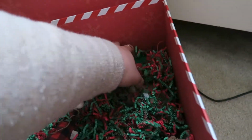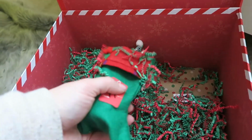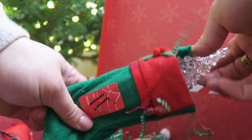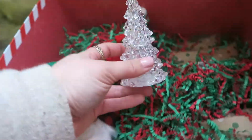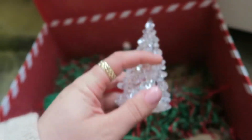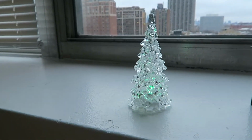Oh, I see it. I see it. It's very bumpy. I need two hands. Yeah, it's a little tree. I bet you it lights up. Oh, maybe. We need to pull the little thing. Aha! Oh, it's multicolored too. Isn't that cute? It's Friday, so that's good, right? It's like, oh, it's 1 already.